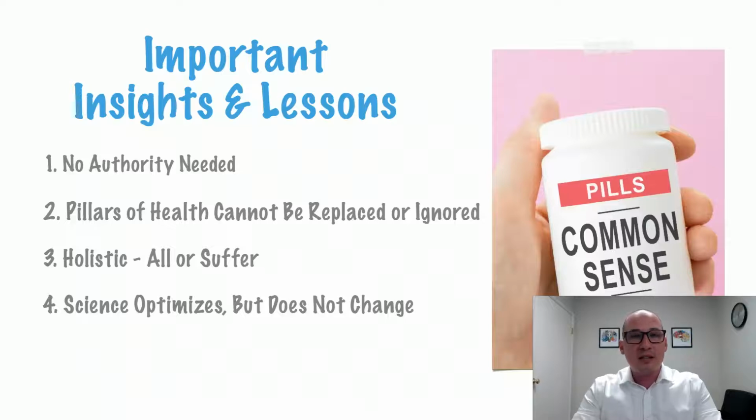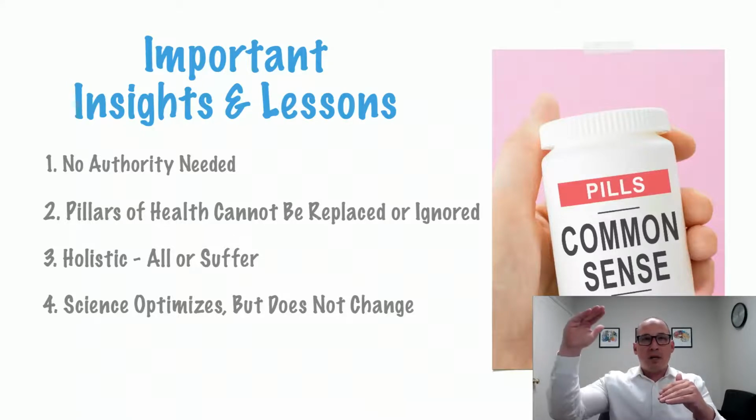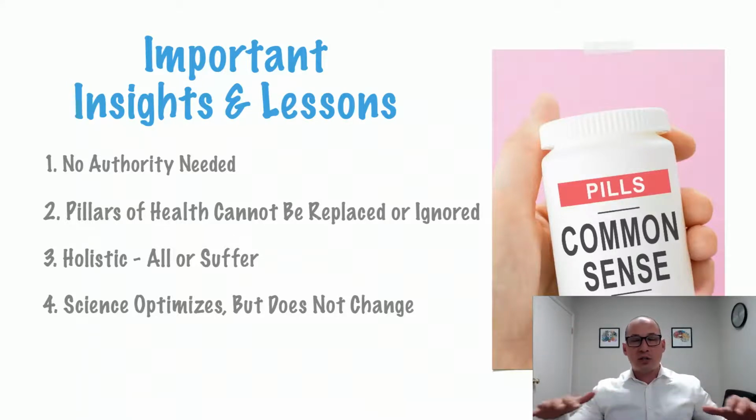Now, where science comes in is it can help us get better at these things. So what's the best type of water for the plant? How much water should the plant get? We could do experiments on that and answer those questions and get good insights. How frequently should we water it to have the best outcome? What's the pH of the water that we should be giving it? See, you can use science to answer all those questions and optimize, but on some level, the foundational pillars need to be checked off.